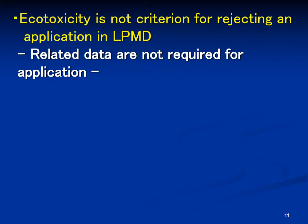It is assumed that the reason is to balance the necessity among clinical fields. In fact, it is a very serious problem to consider whether the application of a clinically indispensable drug should be rejected because it poses a risk of environmental toxicity.